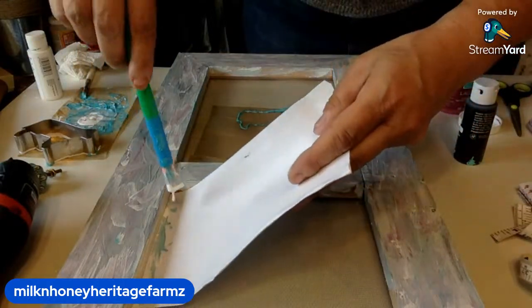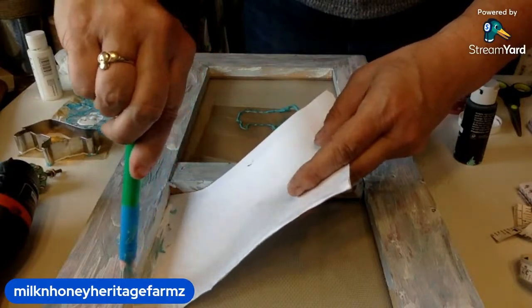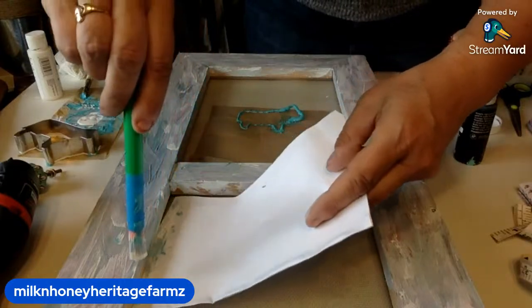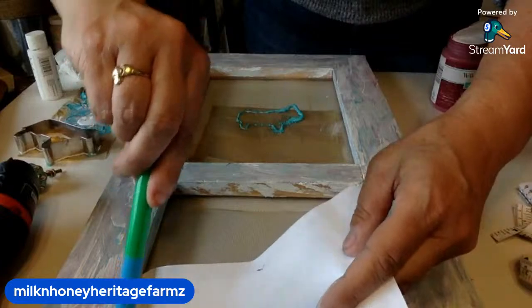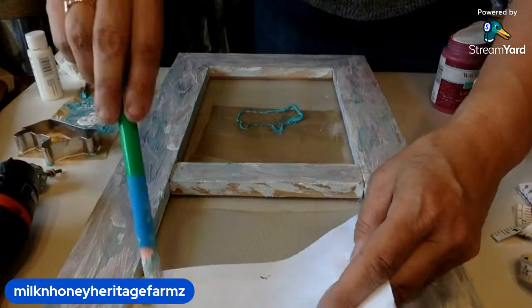But that little staple gun, that was cool. I was a little bit intimidated because I'd never used it before. But it works pretty good. So don't be afraid to use tools. Just read the instructions, safety first, right?